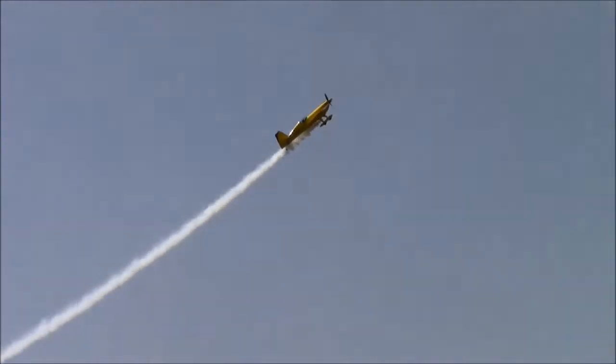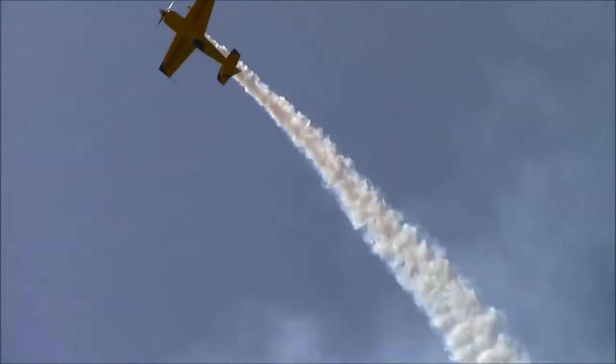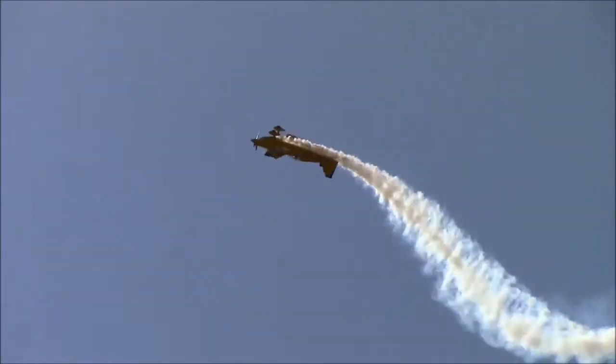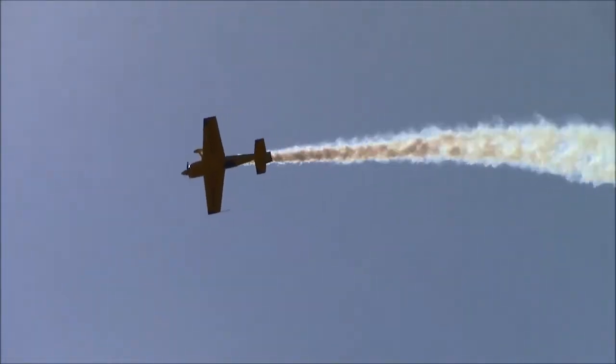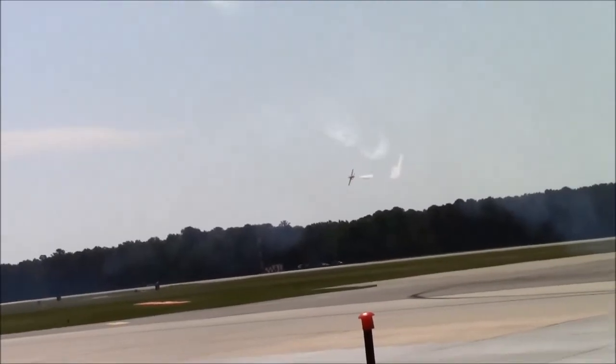And you can hear that propeller saying, I really don't like that. But Kevin, just keep it going. One more time, right there, down here for the people on the right-hand side, he does those step rolls. You can hear the propeller. There he is pitching out over on the y-axis and setting himself up at about 1,000 feet for the line.